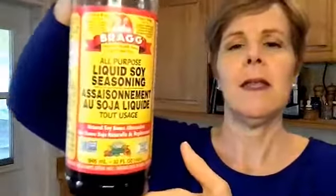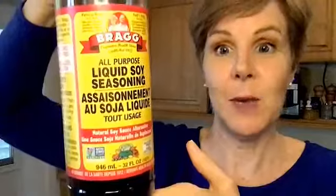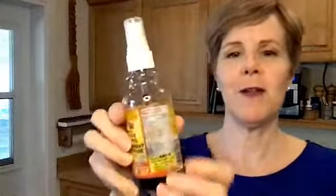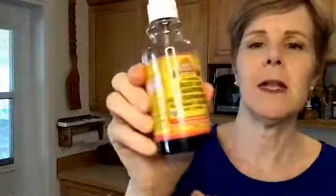Next, I always suggest my clients get this, Bragg's liquid soya seasoning. You might know Bragg's from their apple cider vinegar. This comes in the big bottle, and you can also get, wait for it, the little spray bottle. So super handy. Ta-da! Spray bottle. A few sprays on top of your brown rice, your quinoa, whatever carbs you're having, makes this delicious, salty flavor, yummy soya sauce.